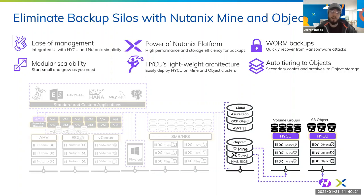We've got the HYCU lightweight architecture. I'll try and be light touch on this. I don't want to steal away Vlad's thunder. I'll leave that to him for later. But essentially, HYCU is going to sit on top of that as an appliance, a very lightweight and simplistic-to-use appliance. And we've also got auto-tiering over to objects as well. So we've got Nutanix Object Storage, which is S3 compatible storage that works with that.